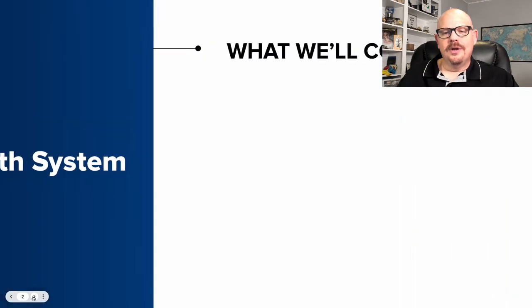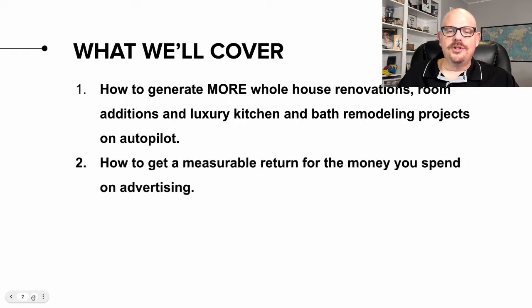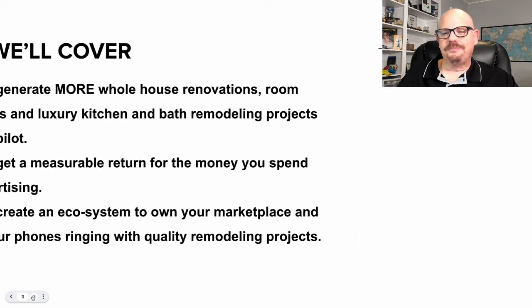system works. What we're going to cover in this presentation is, number one, how to generate more whole house renovations, room additions, and luxury kitchen and bath remodeling projects on complete autopilot. We're going to talk about how to get a measurable return for the money you spend on advertising, and then how to create an ecosystem for your own marketplace that keeps your phones ringing with quality remodeling projects 24 hours a day, 7 days a week, 365 days a year.